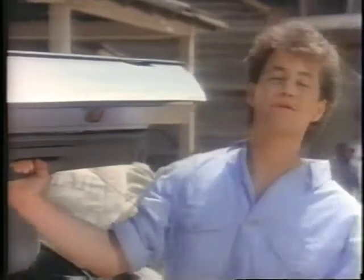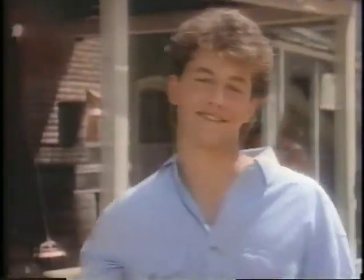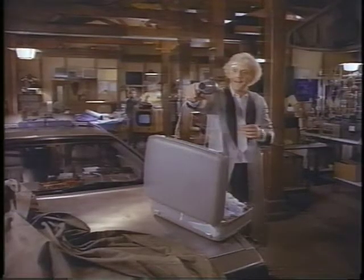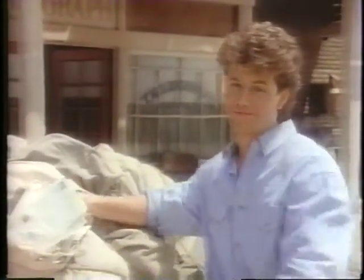We'll also answer some of the burning questions that Back to the Future fans all over the world have asked us. Whether it's about hoverboards, runaway trains, or mystery scenes, we'll answer your letters. And as you can see, we have plenty of letters to choose from.